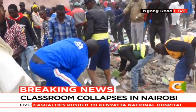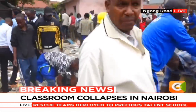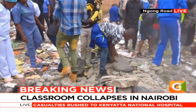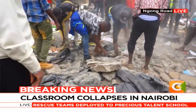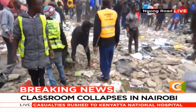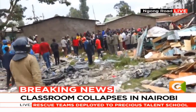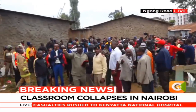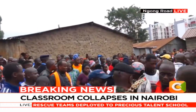Just for the sake of clarity, did you say that 30 pupils have been taken to hospital? In fact, it is more than that, because according to information we've gathered from this place, the school had more than 200 pupils, and we were told that those in the lower classes were on top of the building, and that will mean they were the majority of this school. And even as we speak right now, I think the rescue is still underway. Those who were taken to the hospital are more than 30, because this school had at least 200 people.